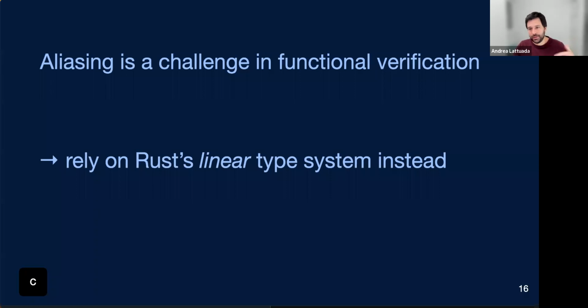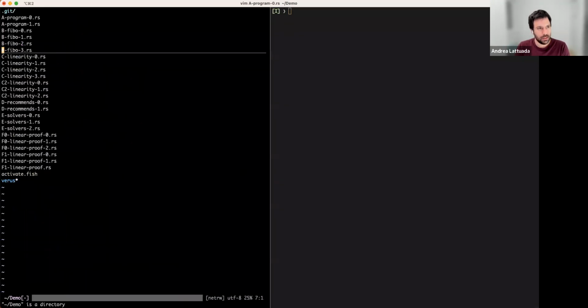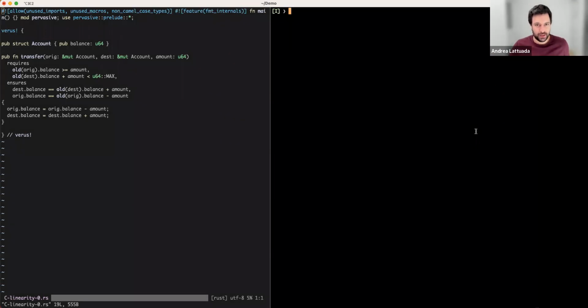And so the idea here is, well, instead of doing that, let's try and rely on the Rust linear type system instead. And obviously, especially if you've been to these meetups before, you know that we are not the only ones to have these ideas in some form, but this is the way we got there. And so let me show you what the same program looks like in Verus.